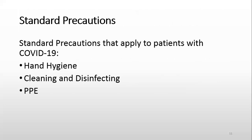Please refer to page 4 of your student guide. Let's review guidelines for following standard precautions. Standard precautions are used for all client care. They protect healthcare providers from infection and prevent the spread of infection from person to person. Elements of standard precautions that apply to clients with respiratory infections, including COVID-19, are hand hygiene, cleaning and disinfecting, and use of personal protective equipment, PPE.